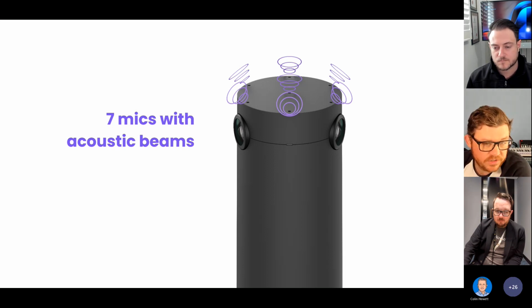And these microphones are omnidirectional. So they're not directional, they are omnidirectional, but they are beamforming to ensure that the best audio is coming in from you and not other things in that room.